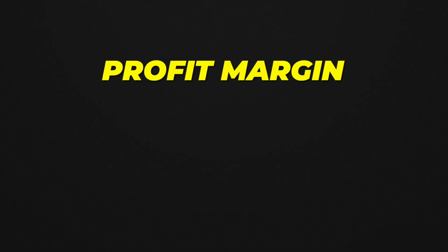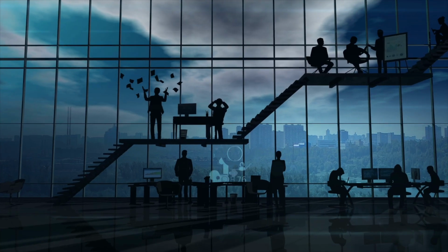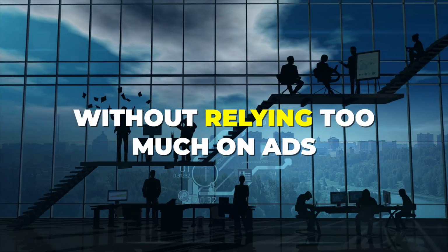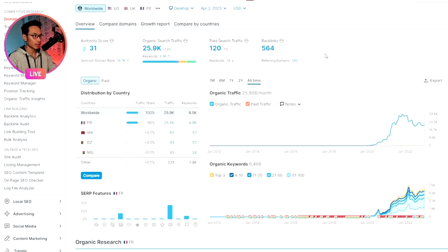With a profit margin above 50%, you can imagine how profitable my business has become without relying too much on ads. But this is also thanks to my SEO. If we use SEMrush, you can see the estimated organic traffic I received. Initially, it was very low, and then the tool estimated around 4,000 visitors per month in November and December, which is very good for a first year.